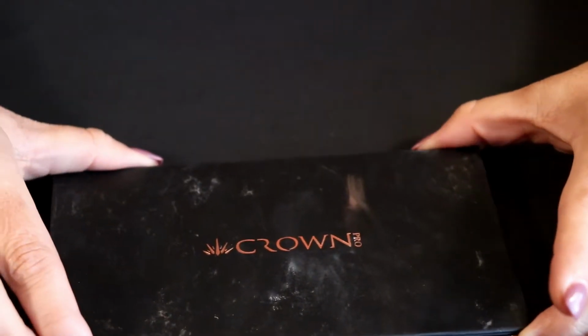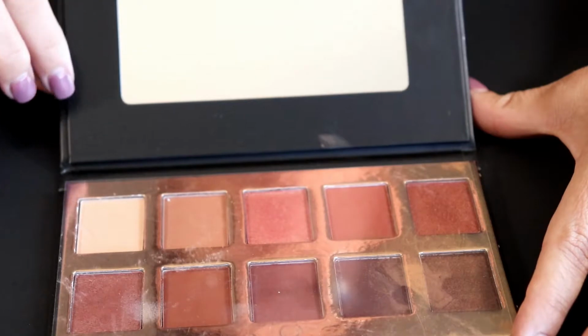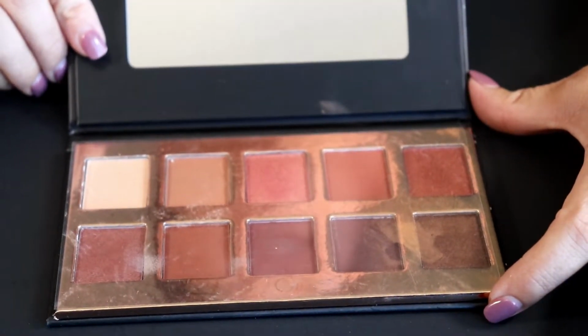These are BoxyCharm. We're going into the BoxyCharm palettes, which is where I've gotten the majority of my palettes. So this is the Crown palette in Fuego. Not En Fuego. The name of the palette is Fuego.